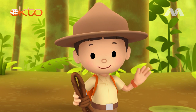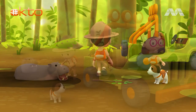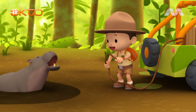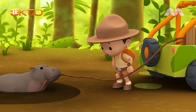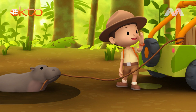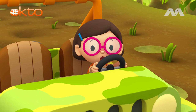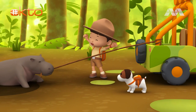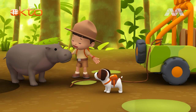We'll also need this rope. Good thinking, Leo. The jeep is here. Okay, pygmy hippo. It's very important that you grab this rope. Catch! Good job, hippo. Now hold on tight. Katie, I think she understands what we're trying to do. It's your turn. Now, very slowly, It's working! The pygmy hippo is out!